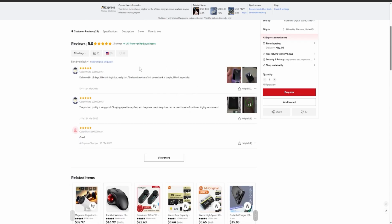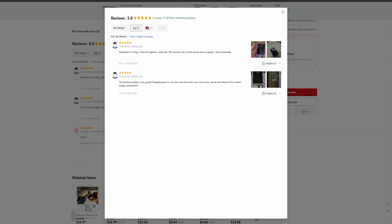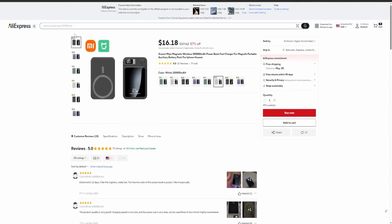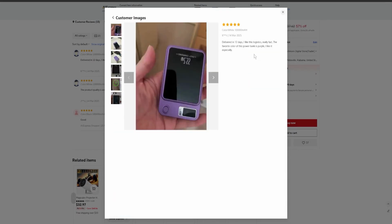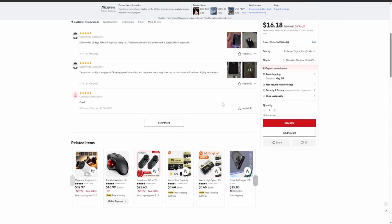Now, let's click where it says see more. And here we are going to filter using this image icon to be able to see above all real images of the products, since the photos that appear at the top of the AliExpress page are, let's say, edited photos that look very good, whereas the photos here in the reviews are real photos from the customers who have been buying this particular product. So there we can see more in comparison, for example, in hand, what the size is on a table. And well, here we see detail by detail how it really is.